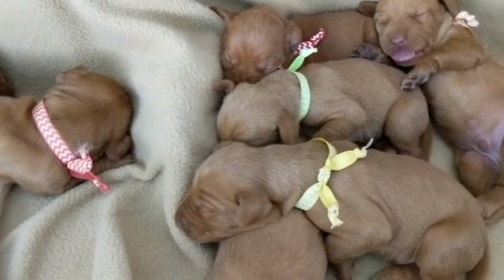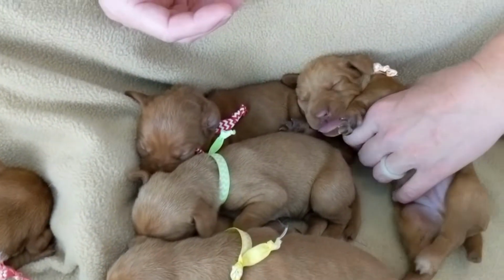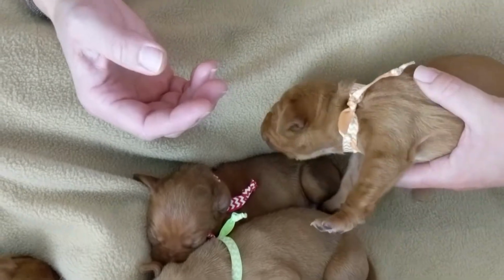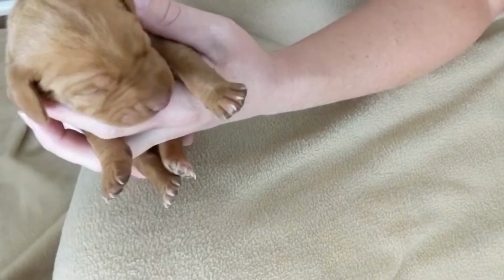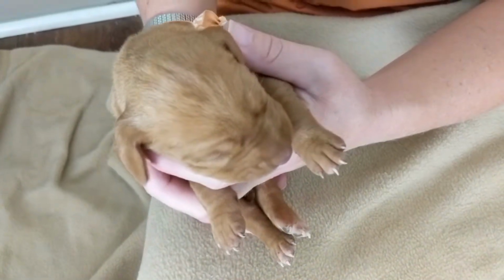All right, let's see here. Orange is kind of on the top of the pile, so let's go with Orange. Oh, and Orange is actually the most marked pup of this litter. So we'll show you his markings in just a second.